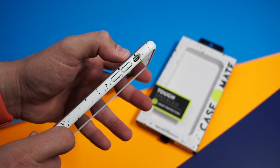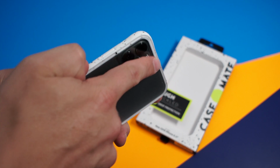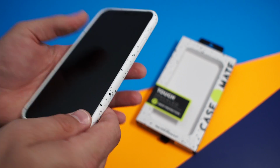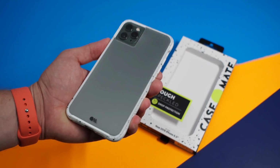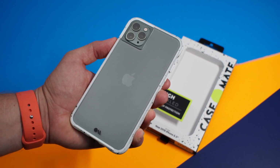There's really easy to use buttons, easy to access that volume rocker there. Great button over here on the side. It protects the iPhone lens here, so you get nice protection there, and then easy access to all the ports, as well as protection along the edges of this case. 10-foot drop protection, and it's only $40. Definitely one of my favorite iPhone 11 cases so far.